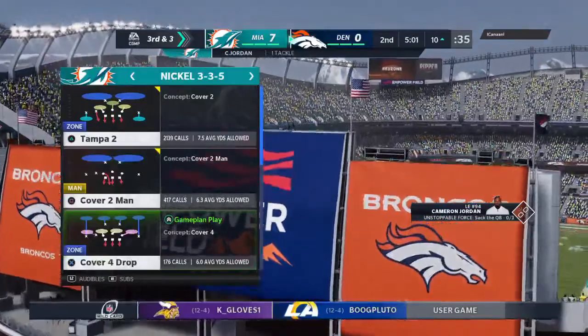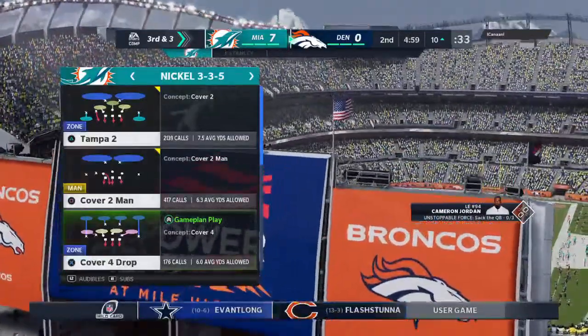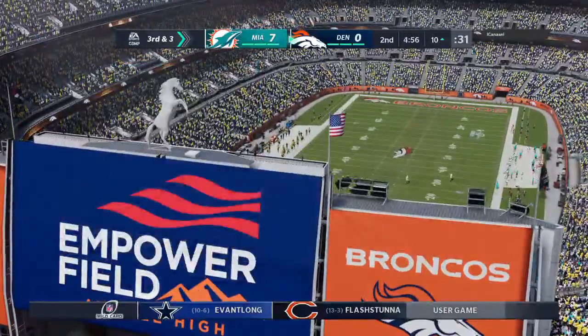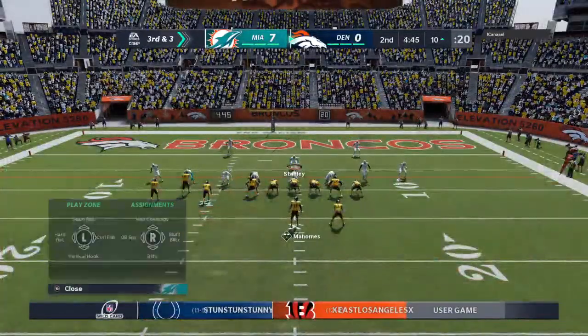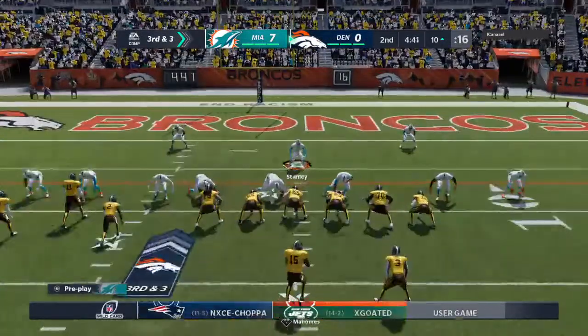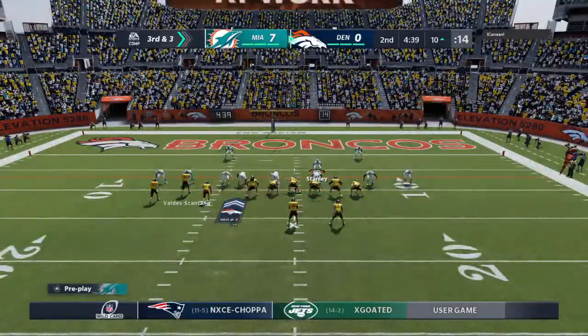The running lanes have definitely not been there for him here in the first half, and I don't think it's all been his fault. His offensive line hasn't given him much space. A loss results there. The Broncos on 3rd down. Just 1 for 3 thus far. This time it's 3rd and 3.